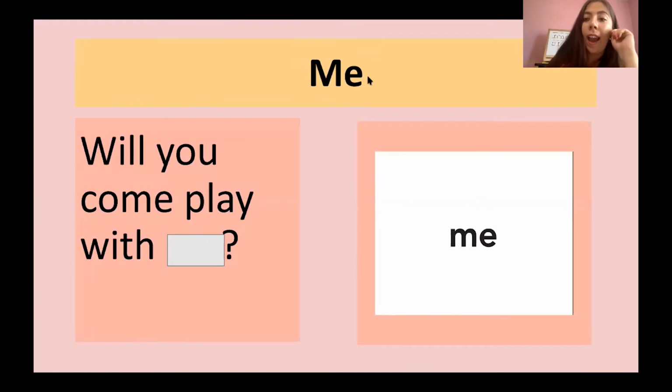Okay, so I have a sentence here, and do you see that this word is blocked off? What word do you think belongs there? Will you come play with, what do you think is under that box? Is it, will you come play with you? Will you come play with me? Will you come play with like? What do you think? Will you come play with me? Good job, boys and girls.